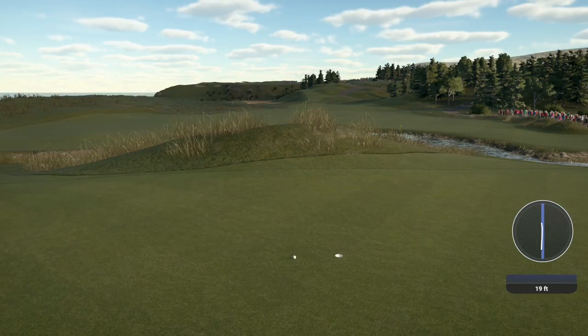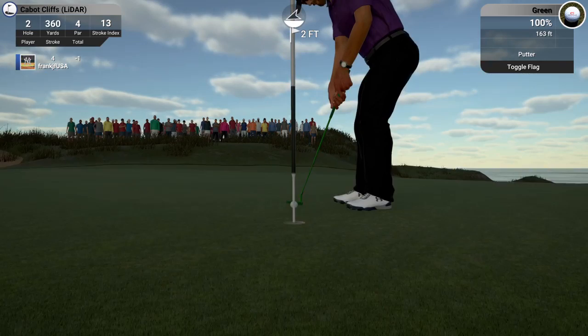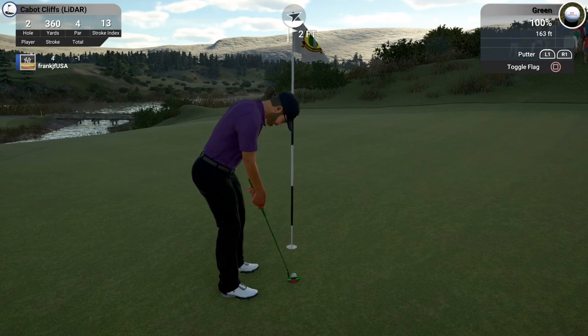Started to come back down at the very end, yet... This putt's right around 2 feet. I thought that was going to be a more violent turn. I really thought that would be more violent. Currently sitting at 1-under for the day. And now let's move to the third hole.